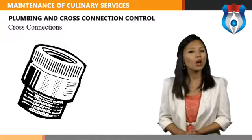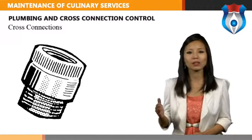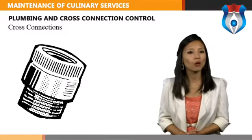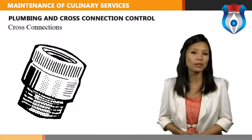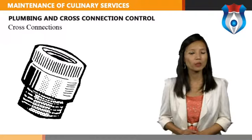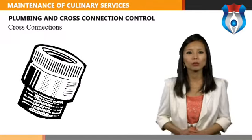Cross connection. A cross connection is an actual or potential link between the potable water supply and a source of contamination, sewage, chemicals, gas, etc. This link can be envisioned as a conduit or hose permitting the transfer of foreign materials into a safe drinking water system. A cross connection can be any temporary or permanent direct connection, hard plumbed, bypass, arrangement, jumper connection, removable section, sliced or changeover device, etc. that could connect a potable system to a non-potable source.